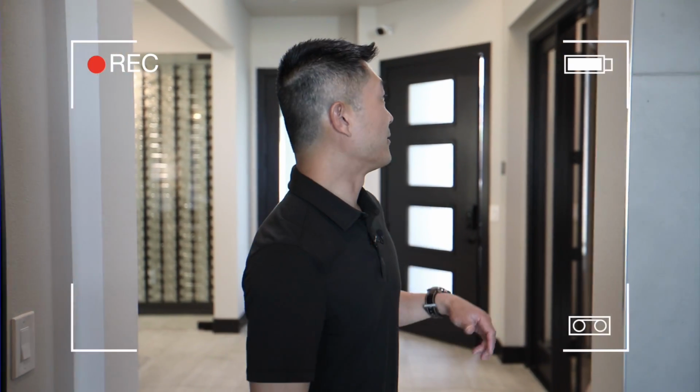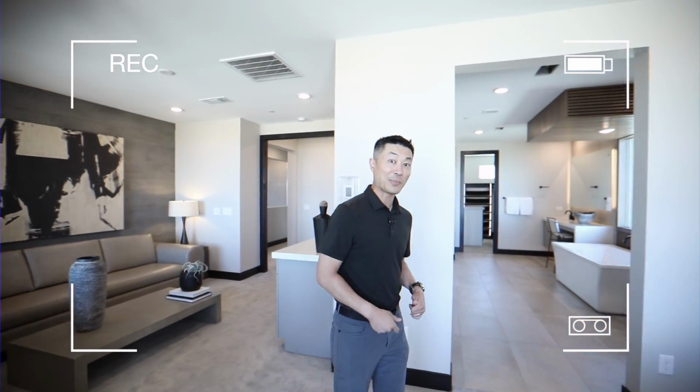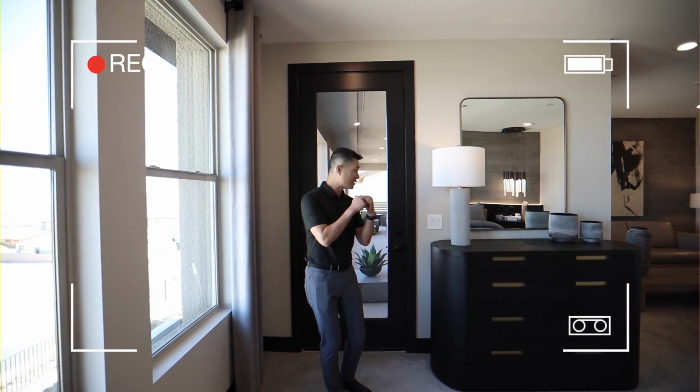High ceilings with the chandelier, and then let's check out the bathroom. There's a door to the balcony. Let's go take a look.